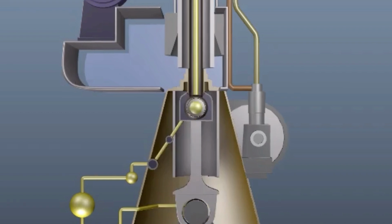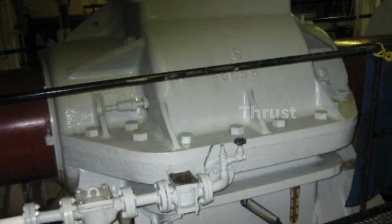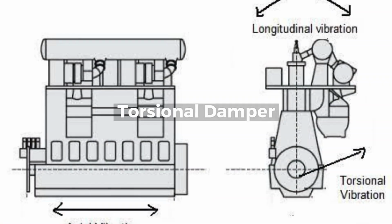A branch of lube oil is also led to the hydraulic power supply unit for actuation of exhaust valves, to the thrust bearing, to the moment compensator and the torsional vibration damper.